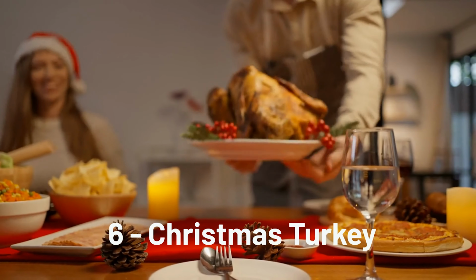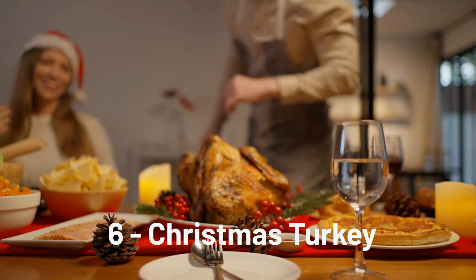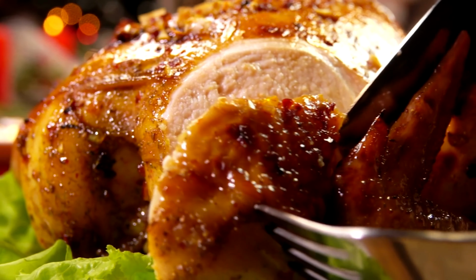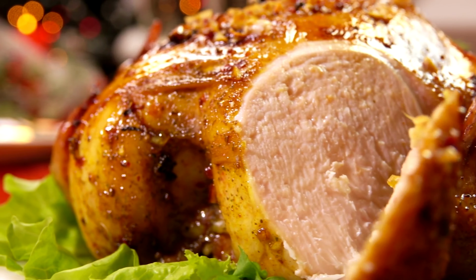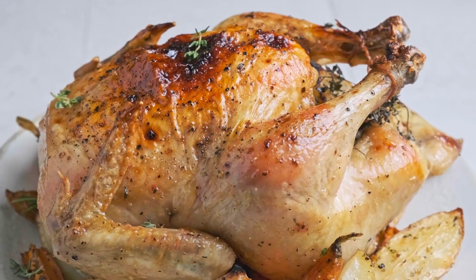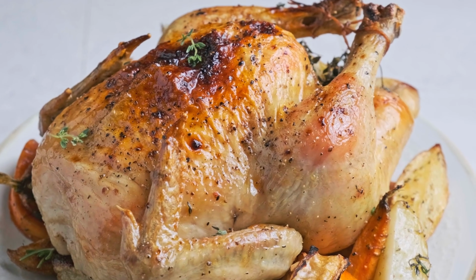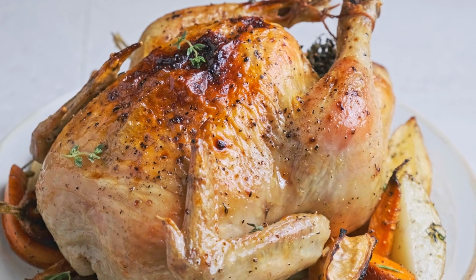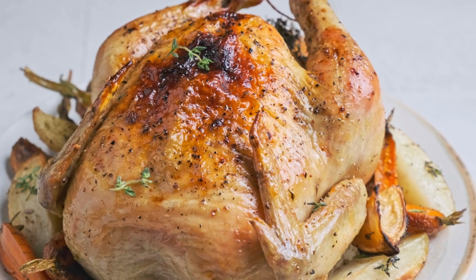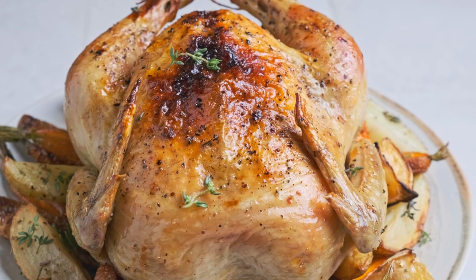Number 6. Christmas turkey. For many families, a roasted turkey also takes center stage at the Christmas feast, often prepared with Mexican spices or a stuffing made from local ingredients. It's another way Mexican families blend tradition and flavor.